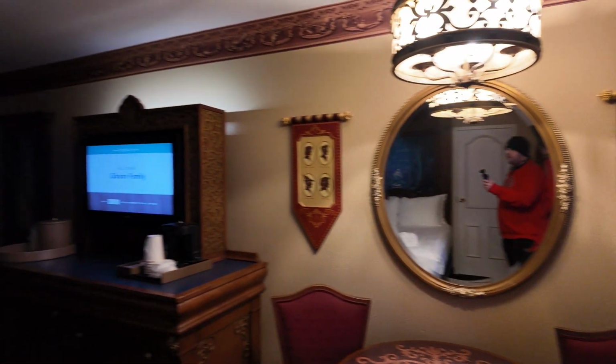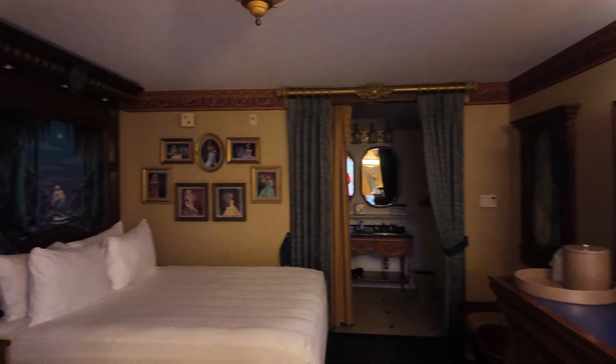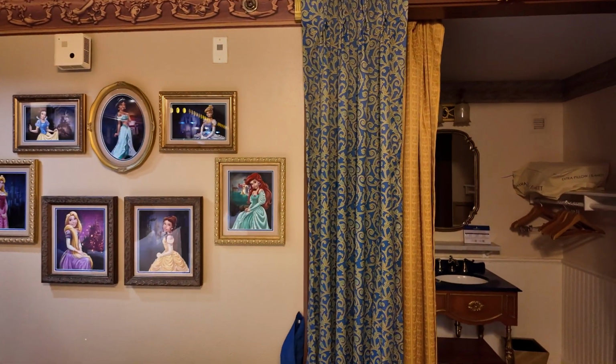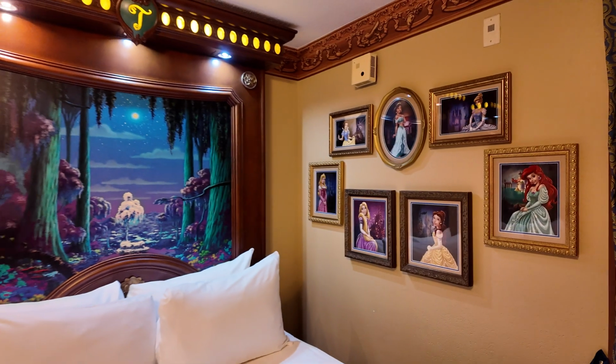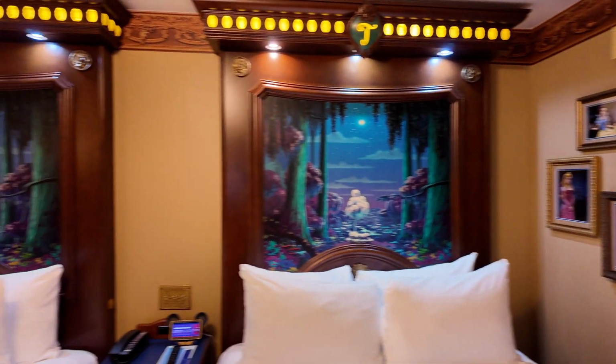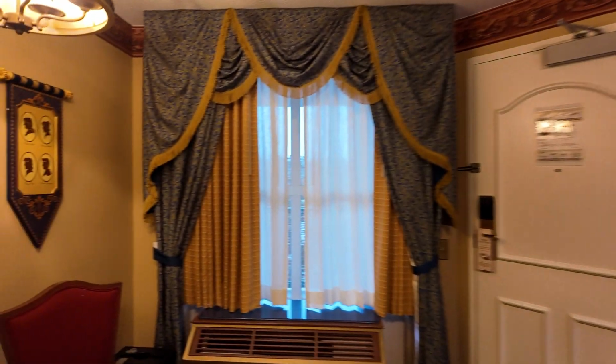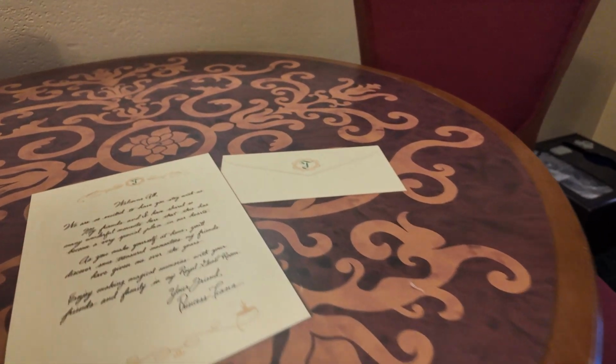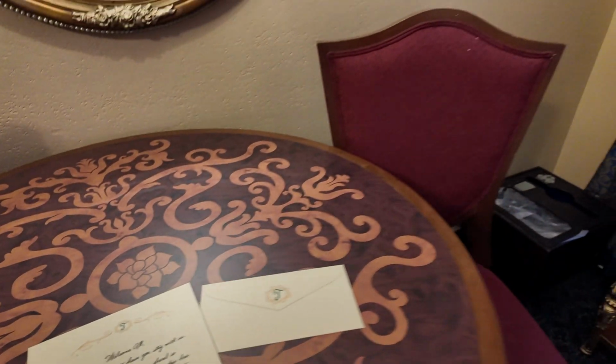All right, so checking out Port Orleans. This is room 9930. Really neat over here. Go turn on these lights. Loving the decor here. You got your princesses on the wall here. Just love the theming right here, how they got this. Pretty fancy. Getting that Tiana vibe. Oh, it was Princess Tiana. Look at that. That's really cool. There's your little love note from her.